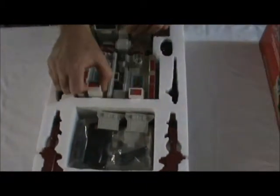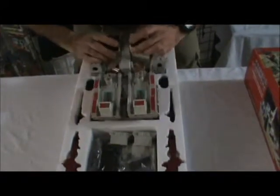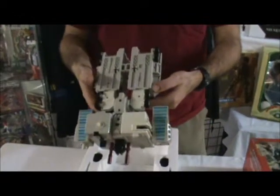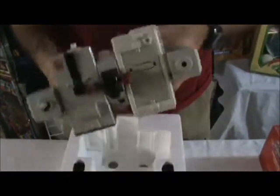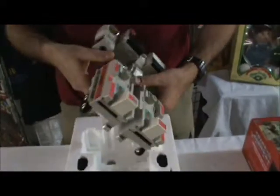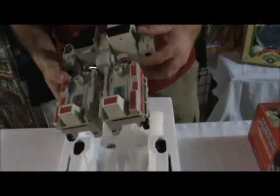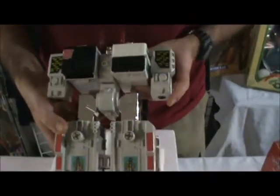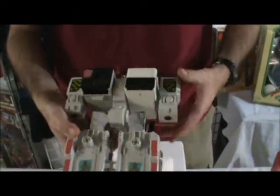Metroplex himself, it's very hard to come out of his little shell here. You got to slide him out ever so gently. Metroplex is in amazing condition. Nothing broken, nothing missing. Very, very little wear on the stickers, which leads me to believe that this was a display piece and not something a child played with. No discoloration. The chrome parts are very shiny, as you can see. His head, everything intact. All the hatches, doors, things of that nature. All the joints very stiff.